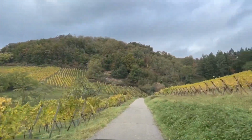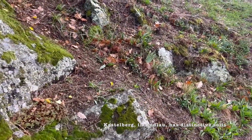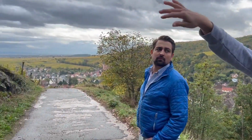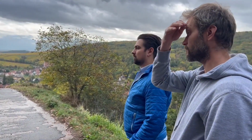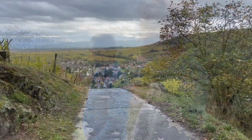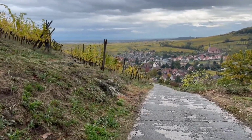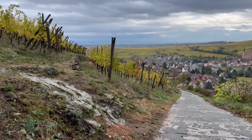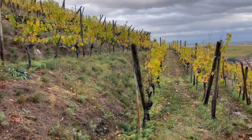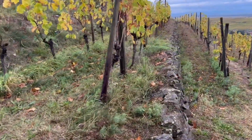He basically made this for us, which is great because it's warm. This is the beginning of the Kastelberg. Just here. Because all the top or the north face is not Kastelberg. It's just the coteau in the south, beginning to the southeast, finishing to the southwest. 850 meters of dry walls, all with the stone from the side. Beautiful. It's a lot of work to maintain that.